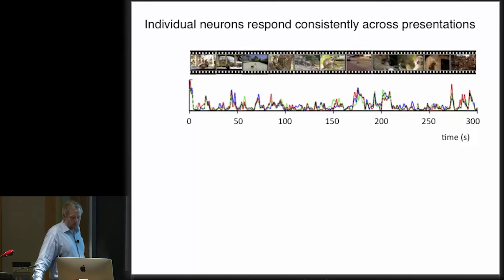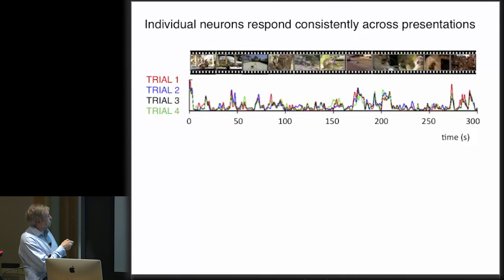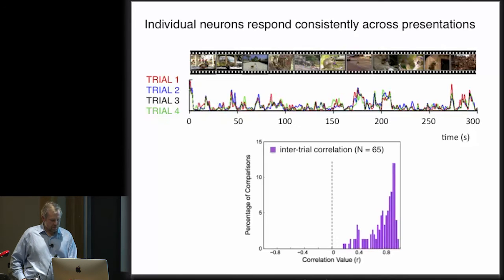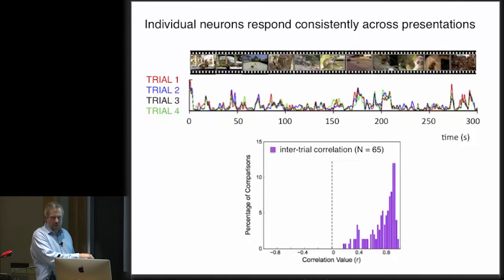Okay, so let's look at what happens across a population. If we want to say then, how repeatable is this? This is now just another example where there are four trials across the population. This is a spike density function over time. If you just take the correlation of those things and you say, okay, all pairwise correlations for a given cell, what you find is that the intertrial correlation is very high, at least for this population of cells. Perfect would be 1.0, but there are changes across trials. But you have this thing. And I'm showing you this because I'm going to contrast it with something else in a few slides.